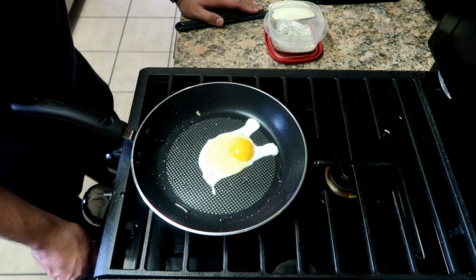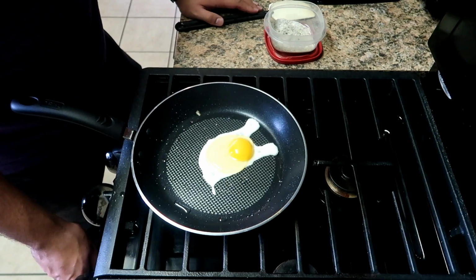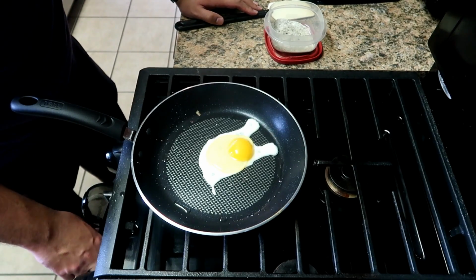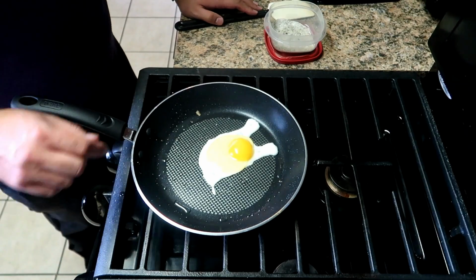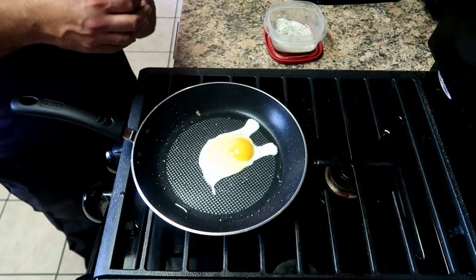So about 30 seconds or so for easy, 50 seconds or so for medium, and about a minute and 10 seconds for over hard. Really, this is an easy egg to tell because as it's cooking, you can see the white part either stiffening or not, depending on what you're looking for.